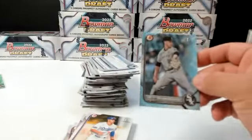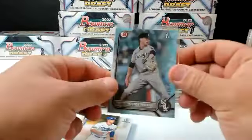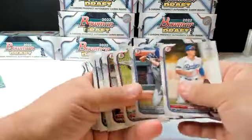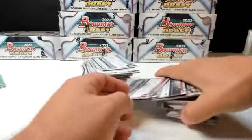This is a Peyton Palette Sky Blue numbered to $4.99 over here. So as I go through the paper, I'll pull out those colored ones. They're usually backwards. That's how you know they're there.